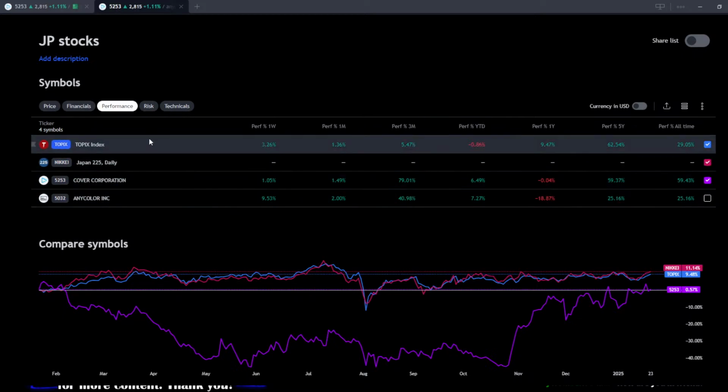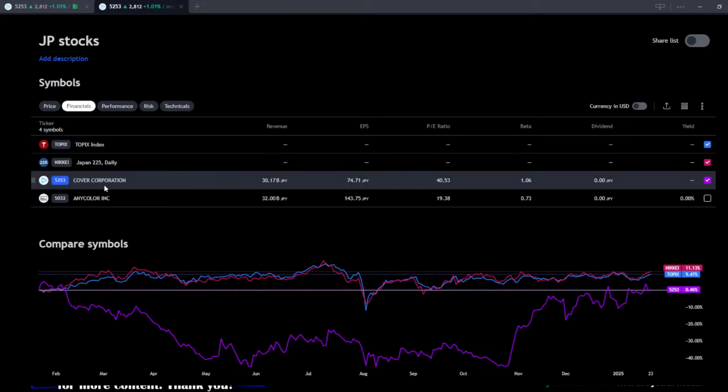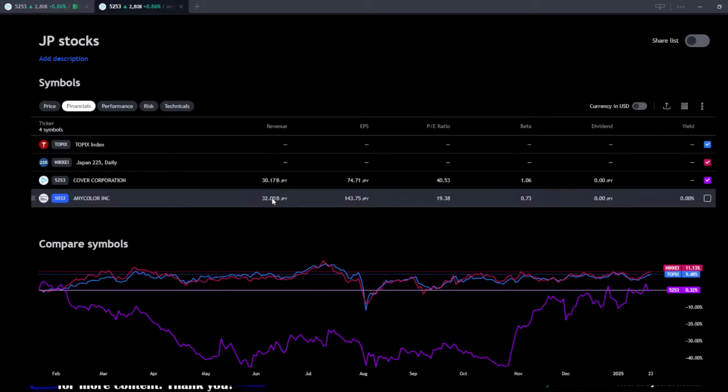So you do look at those types of things when you're comparing companies like that. Now, what we see here is that both of them have brought in relatively the same amount of revenue. Their earnings per share, you can see that AnyColor is definitely twice as high. And again, that goes back to the fact that what AnyColor brings in, they're putting value back into the shareholders' pocket by saying, the money you've invested, we're earning back because of your investment.